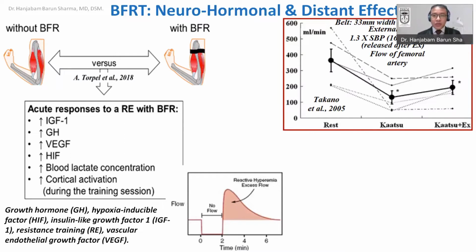Nitric oxide is very important not only for vasodilation but also for many secondary mechanisms, because nitric oxide has the ability to bring about different types of metabolic changes, whether angiogenic related or because of activation of satellite cells and other secondary mechanisms, leading ultimately to the overall positive physiological adaptation. That's why shear stress is there during the exercise as well as immediately after the exercise, and blood flow is not 100% occluded. Arterial blood flow is not 100% occluded in case of the Kaatsu.